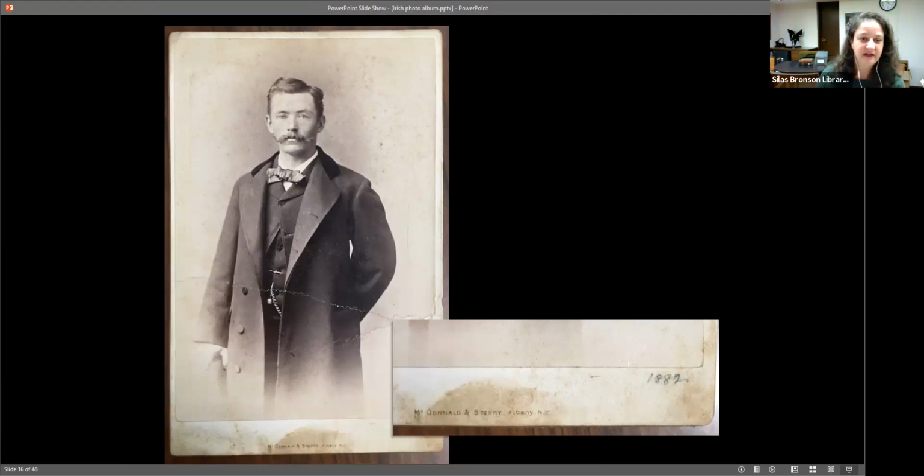I love his mustache, this whole huge handlebar thing going on there. Very heavy clothing, I mean, lots of layers. He definitely lives in Albany. He's got a coat over his jacket, over his vest. You can see the chain for his pocket watch on the vest. Really elaborate outfit.